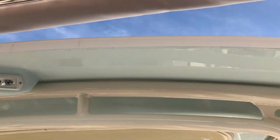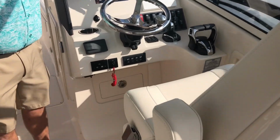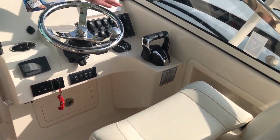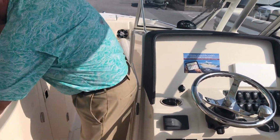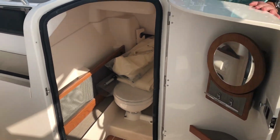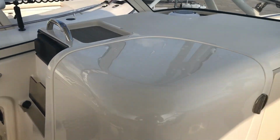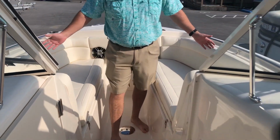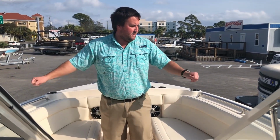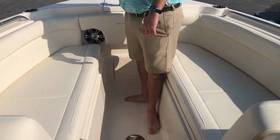As you come to the helm, you'll see the nice deluxe helm seat. Ergonomically laid out helm with joystick maneuverability. Large head area, big enough for an adult man to be able to use. And then of course, the nice big bow area. Seating on both sides, recessed cup holders, grab handles with storage underneath, and easy access to the windlass on the bow of the boat.